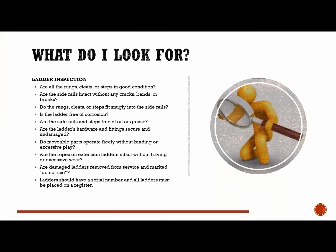But when we do our inspections, what are we actually looking for? Well, we want to check all the rungs, the cleats or steps, and ensure that they are in good working condition.